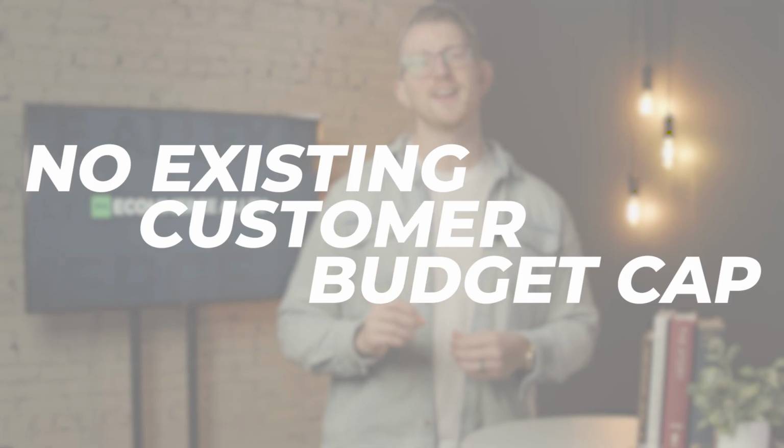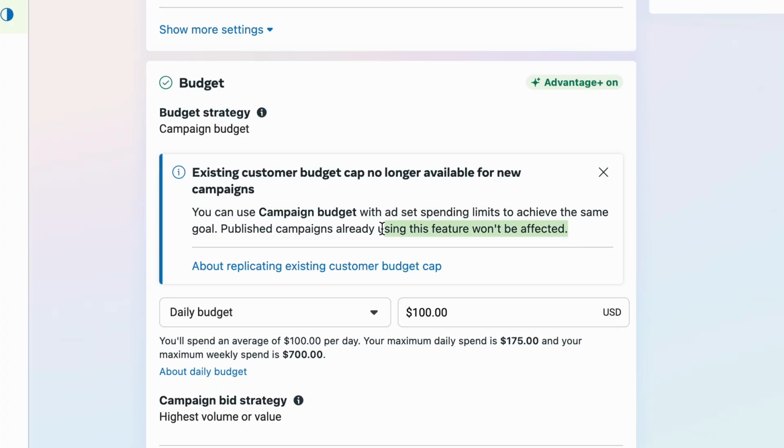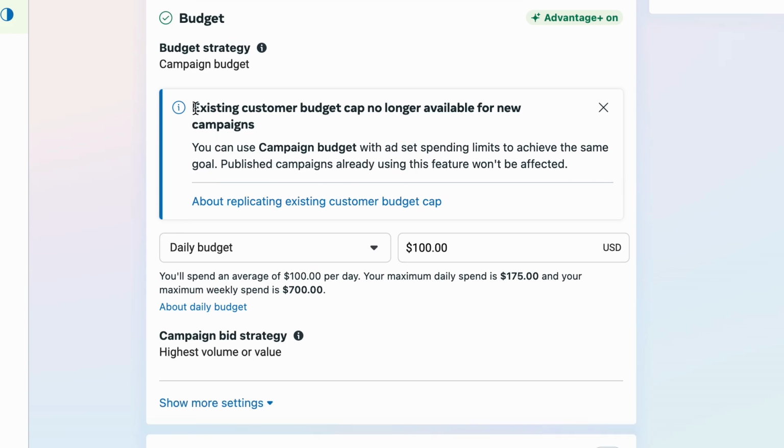And fifth, and finally, existing customer budget cap is gone. But don't freak out. You can still kind of hack it by using ad set budget limits and having a retargeting ad set. But to really make sure it's done right, you want to exclude your retargeting audiences from your cold prospecting ad sets. It's strange, but even Meta recommends doing this, which is pretty wild considering they, again, want maximum control.